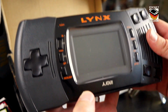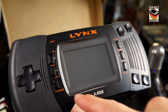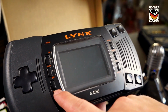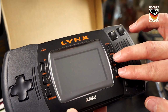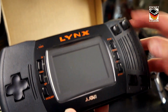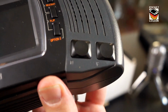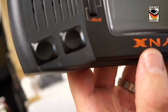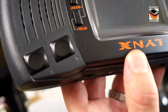Let's have a quick look at the controls. So you have your on button, off button. It kind of seems extravagant that you have both, but either way. This is the backlight button. Then we have an option, restart, push together to flip the screen, and an option 2 button. And then we have duplicates of the control buttons. I don't know if you can see there, if we focus, the A and B buttons there are upside down. So if you're playing it this way over, we're all the same way up there now. Okay, cool.